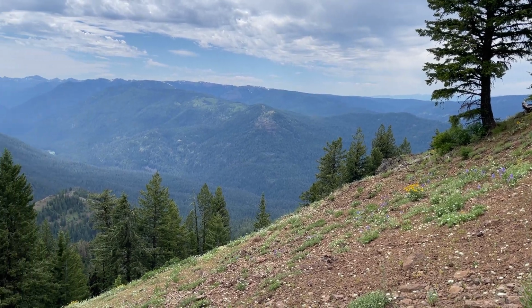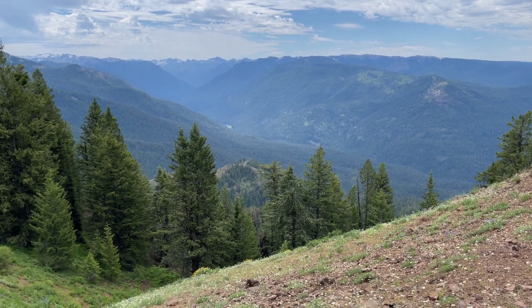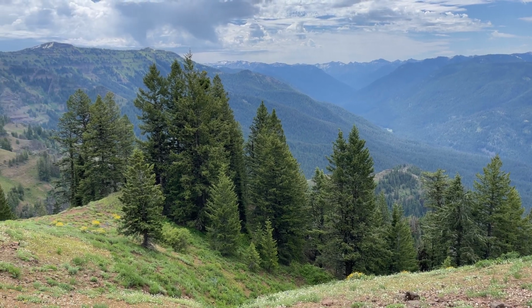Little to no people. We actually didn't see any other backpackers the entire time except day 4. So definitely more remote than the other parts of the Wallowas.